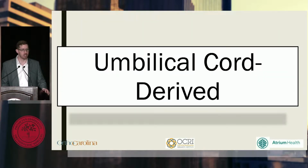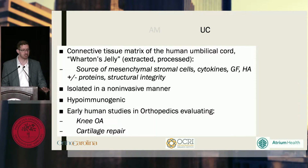And then finally, umbilical cord-derived tissue, somewhat similarly, is an allograft type of option for us with a little bit less known clinically. But it's suggested that the Wharton's jelly connective tissue matrix component of the umbilical cord is what's most important. So it's extracted and processed and proposed as a source of MSCs, cytokines, growth factors, and hyaluronic acid, and may provide some degree of scaffolding and structural integrity. Clinical evidence in human studies, again, is minimal at this time, but it's often being used in the clinic for similar things as we were using before, as far as injections for knee OA, cartilage type cases, and augmentation for those types of surgeries therein.